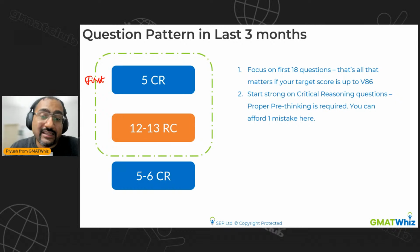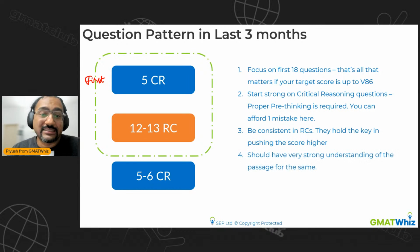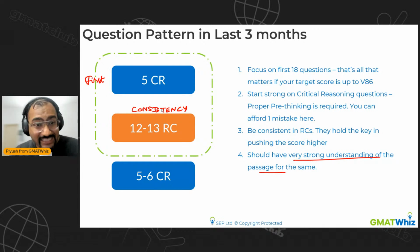But then comes the real beast, which is RC. Be consistent in RCs. If you're not consistent in RCs, you will not get a high score. The RCs hold the key because there are like 3 questions in a passage or 4 questions in a passage. You get that right, you nail it. So you need to have a very strong understanding of the passage to be able to achieve that consistency. So consistency is the key here. If you skim through the passage, if you don't understand the passage completely, there is no chance you're getting that kind of consistency in RC questions.